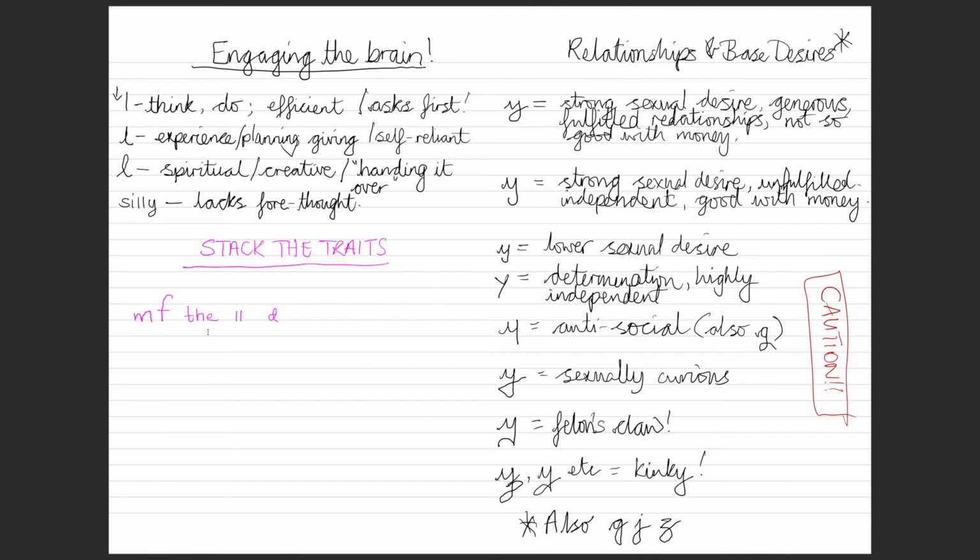I don't ask first because I'm frightened to make a fool of myself in public. I just do. If I ask, I will look silly, as it were. I've got enough nous and self-reliance to work it out on my initiative. And I'll be very sensitive if you pull me up on this. So that's how you can stack the traits.